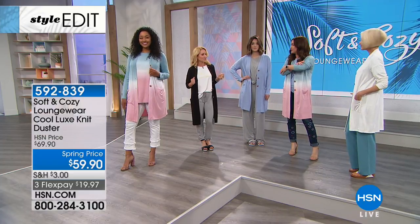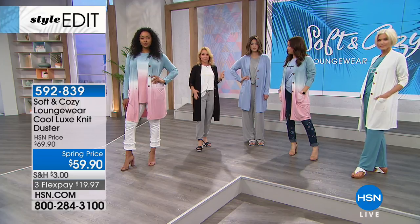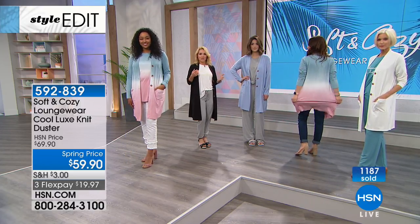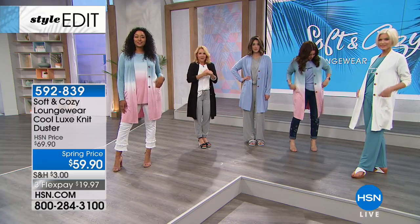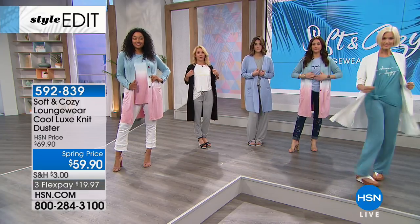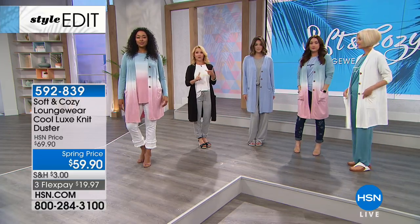It's a winning combination. A duster is that third piece, right? We always want to dress in three. So you have one, two, and that extra little piece, whether it's a blazer or a jacket or whatever. But if you want to be cool and comfortable and you don't want to be confined, this is perfect. It's not going to wrinkle. You just fold it up and you can roll it in your bag. Take it out when you're at dinner, at the movie theater.